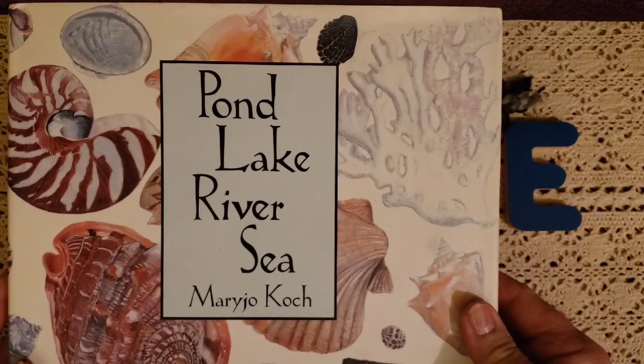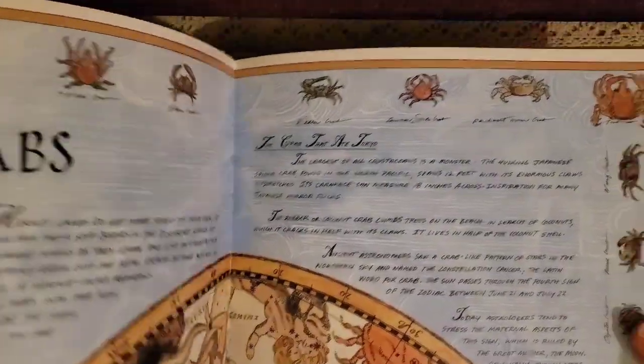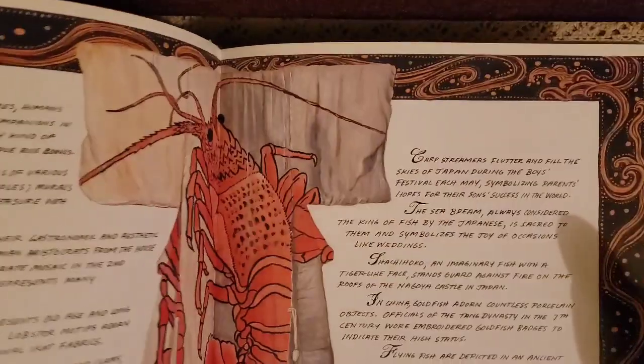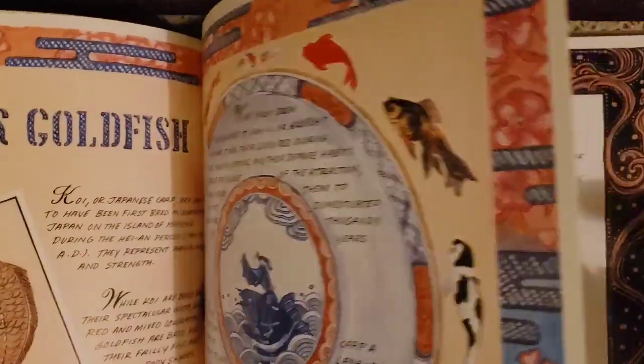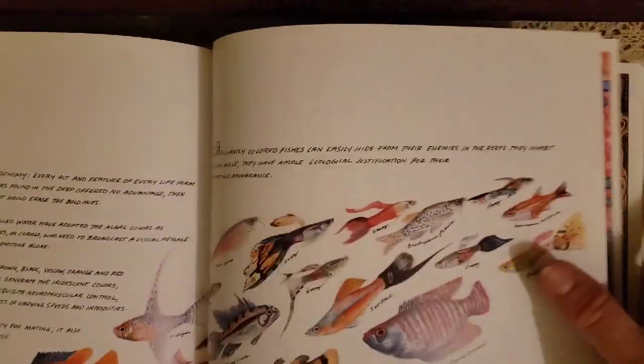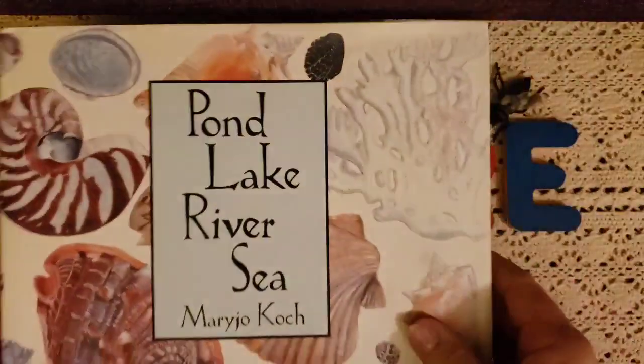Ponds, Lakes, Rivers, and Seas, which is beautiful too. All of them are just really pretty. It just takes you through. It talks about the crab, and it talks about lobsters and crayfish, and it has some really neat illustrations. So I do like these books. Also, there's a bunch of fish swimming through here. So there's that one.